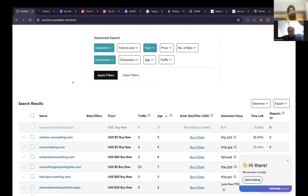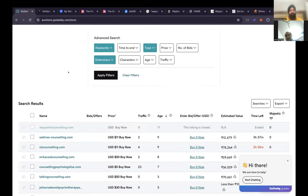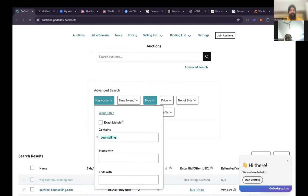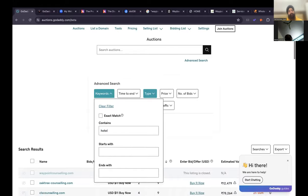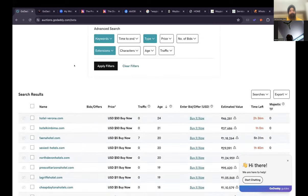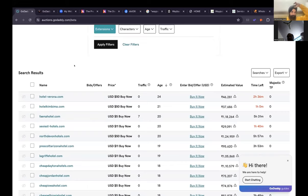Now, you tell me any keyword you like, any industry you want to see. Industry wise, you can go for hotel. If you pick hotel, you can convince hotels. You should follow your niche, which you understand. If you are from the travel industry, you should book domains around travel, around hotel, around something else. If you're from the dentistry industry, you can book domains around dentistry.